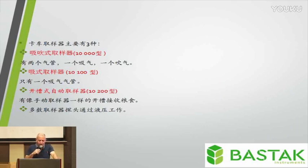The first one, vacuum blowing sampler. Model number is 10,000, including two pipes. One of them for vacuuming and the other one for blowing. Second one, vacuuming sampler. Model number is 10,000, including only one pipe, not double pipe, and just vacuuming. A little bit simpler than the others.